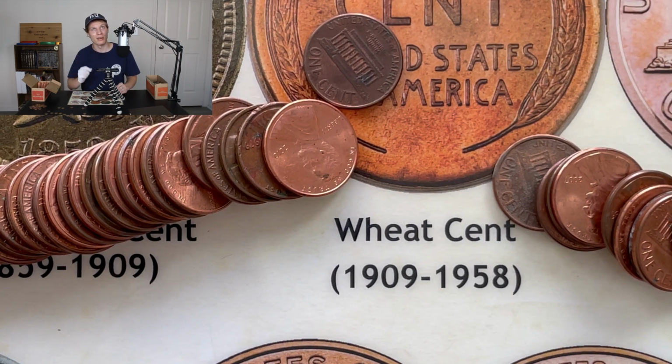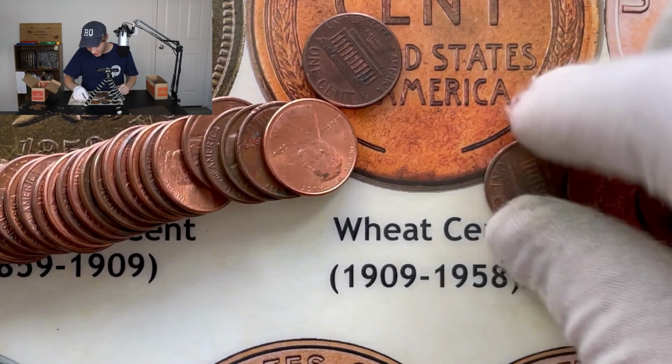Also, there's a bird on the window. If you're hearing a weird little tapping noise, that's what's going on. It started distracting me as soon as we found that coin.